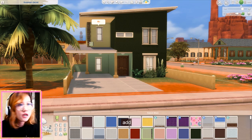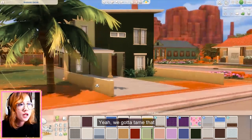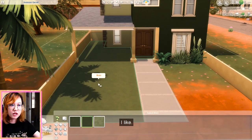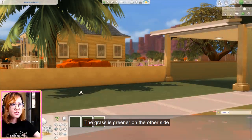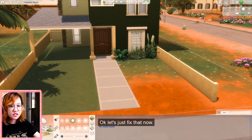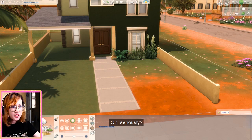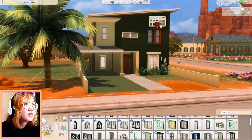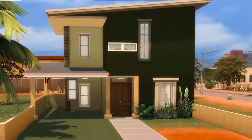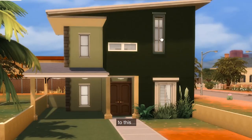Kind of want to add a stone look. Yeah, we've got to tame that candy cottony green. The grass is greener on the other side, am I right? I'll fix that. Okay, let's just fix that now. Oh, seriously? We can't use green? This is green. Well then, we can't do anything about that. This is bad. Wait a minute. This is green. So I'm changing it to this.